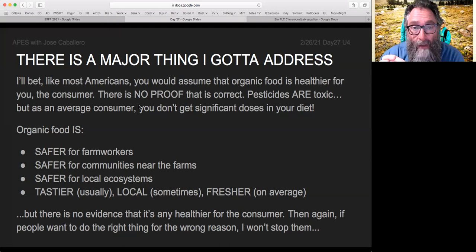But when you're taking the AP test, don't say something which is scientifically inaccurate. There is no evidence that organic food is healthier. Pesticides are bad, but not for the consumer of food. By then, there's not enough pesticide to be relevant. I am ready to start receiving angry emails now, so I'm looking forward to checking my inbox soon.